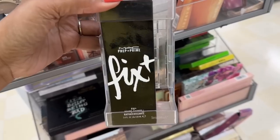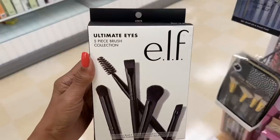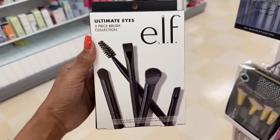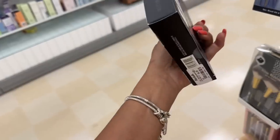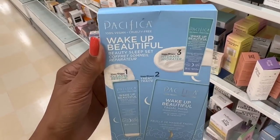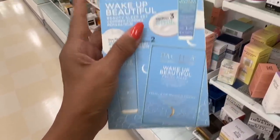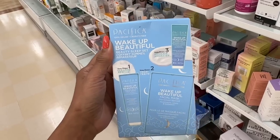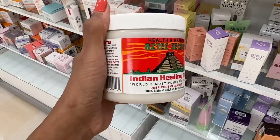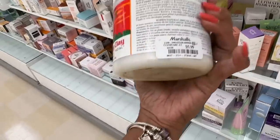$25. I found the MAC Prep and Primer Fix Plus. $17. I found the Too Faced Hangover for $20. This is nice if you're gonna start out. These are e.l.f. eye brushes, 5-piece for $7. So this is a Pacifica set. So you get a cleanser, number 2, treat, and number 3 is a hydrator. Wake up beautiful. If you're looking for the Indian healing clay, Aztec Secret, it's at Marshall's $6.